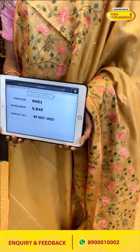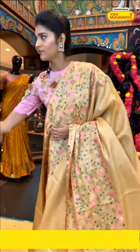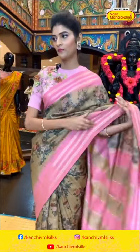N681, weaver's price is 9,840 rupees. Let's see the next beautiful saree.